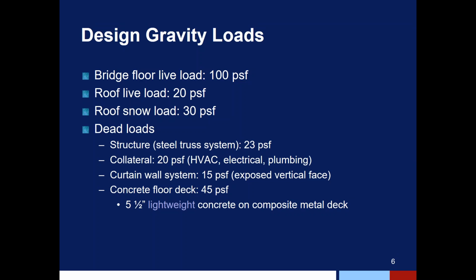The dead load of the steel truss structure was approximately 23 pounds per square foot, and we added an additional 20 pounds per square foot for the collateral dead load from mechanical, electrical, and plumbing equipment supported by the bridge. The dead load used for the curtain wall system was 15 pounds per square foot over its exposed vertical face, and the concrete floor deck was a 5.5-inch lightweight concrete on composite metal decking. And that floor system had a dead load of 45 pounds per square foot.